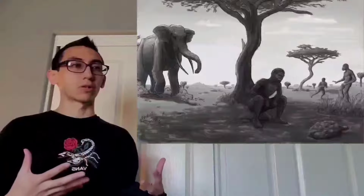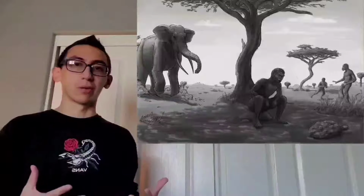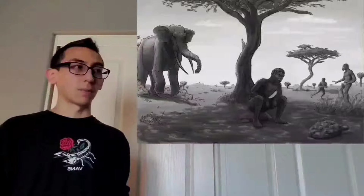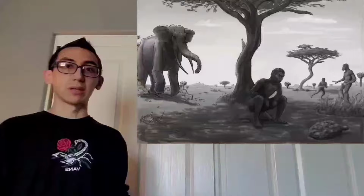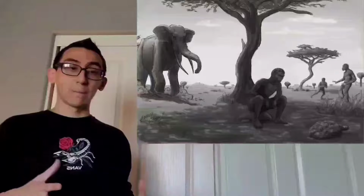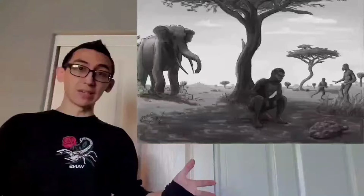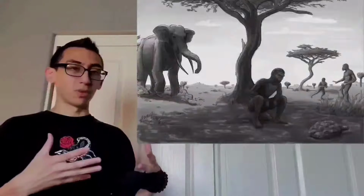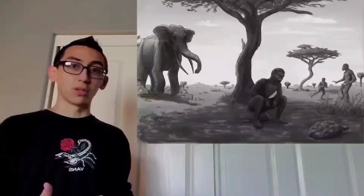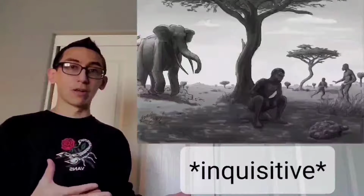They became a lot more curious and began to learn a lot more about their environment. So in the illustration that I have of Homo habilis, I drew an adolescent that was looking at a turtle and was surprised when this inanimate object started sprouting legs and a head. And so the adolescent is looking at the tortoise and being very curious and very intuitive about it.